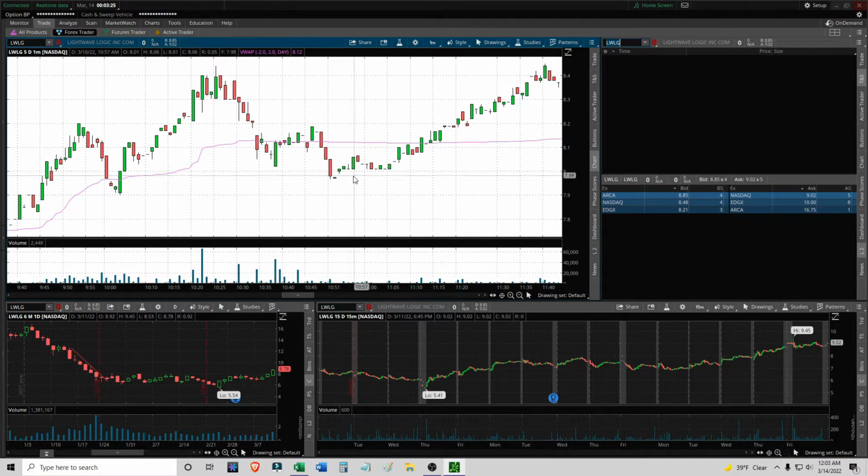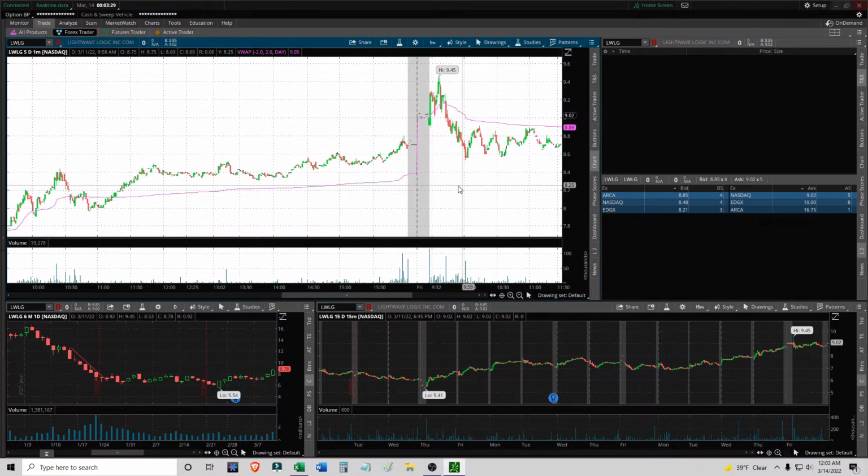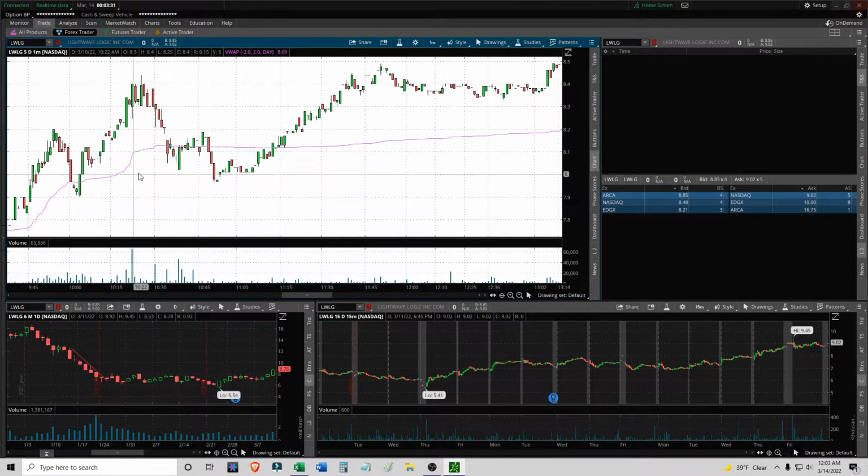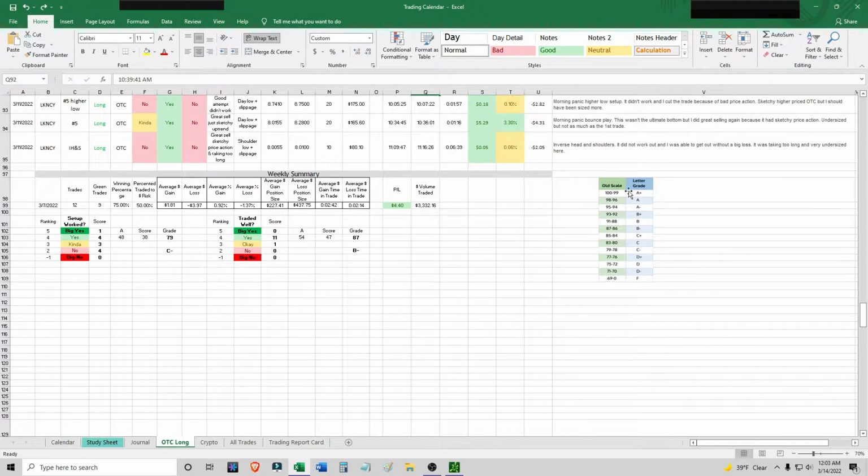I don't regret missing this one too much, but overall, I was just kind of shaken because I just missed out on JPEX, and that was such a nice setup. But again, it played off of the $8 level here, and it made a nice move to the upside. So definitely a lot of room for potential, but that one did throw me off.